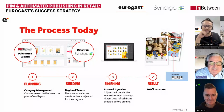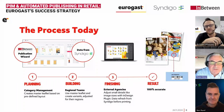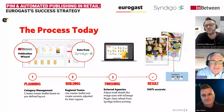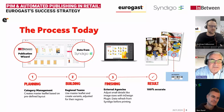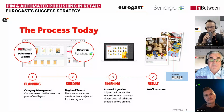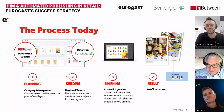Yes, what's interesting from the point of view of the In-Between solution is that obviously what's happening now is that product layouts for the leaflets are automatically generated from the Syndigo PIM data. How do we do that? We use templates, and the templates are used all along the whole process, even in the InDesign finishing. And that means not only is the layout connected with the data at all times, data can also be updated inside the leaflet at any stage.